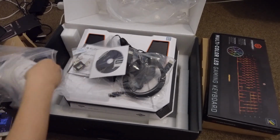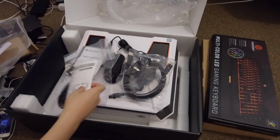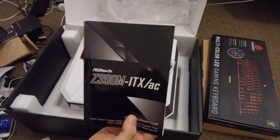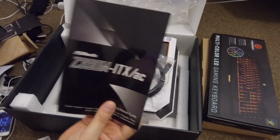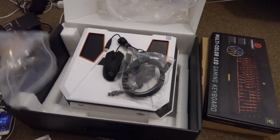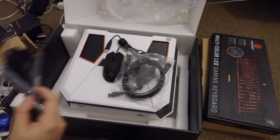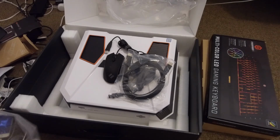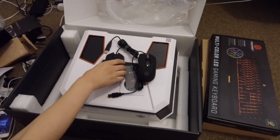CD. This is the ZALMAN heatsink that I got, so they threw in that manual as well. This is the ASRock motherboard manual that I got. You can upgrade this to MSI or Asus or Gigabyte as well, but I chose to stick with the ASRock. You can choose that when you configure the PC, and then the power cables, some cable ties, looks like, and yeah, that's pretty good. So they throw in all that. Every part and component you ordered, they throw in all the manuals and stuff, of course.